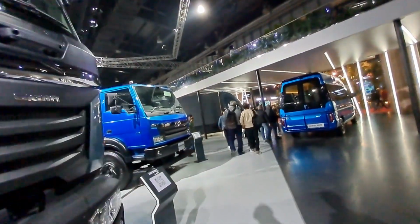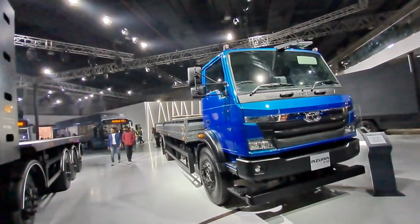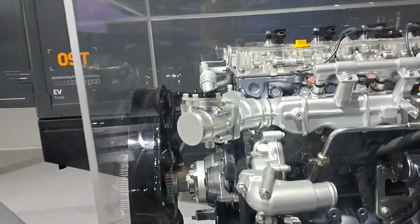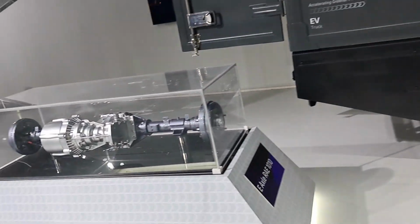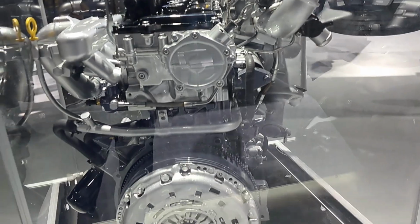Wow, so many trucks. It's not even half of it. Look, there's more trucks back there. Big truck thing. Look at the giant wheels though. Damn. Massive. That's the axle for the wheels. Was a CNG engine.